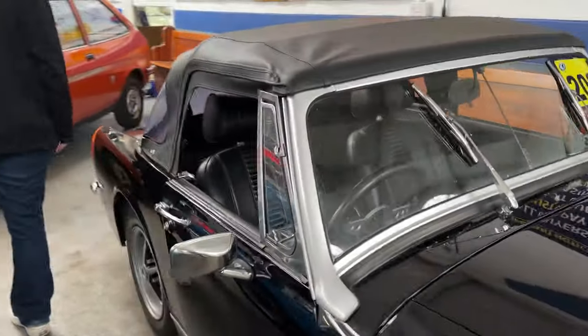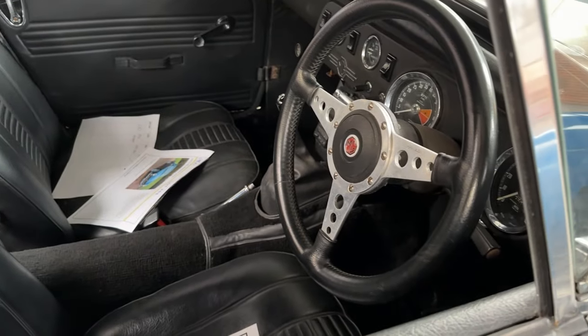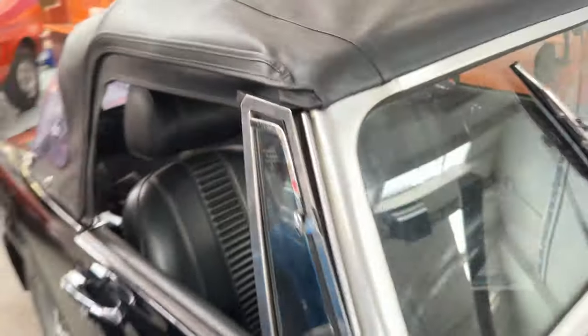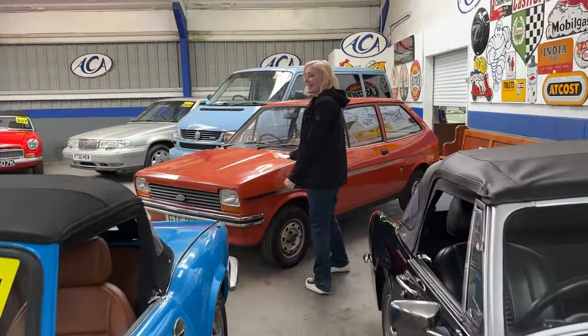I'm just going to quickly poke my head in here, Claire. Yeah, go for it. Because we do like an MG Midget. All in black, look. Yeah, that does look pretty cool, I must say. So, a car I recognise.